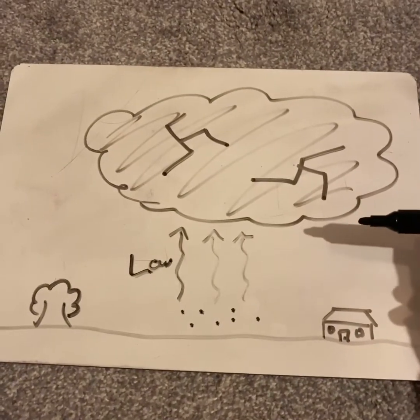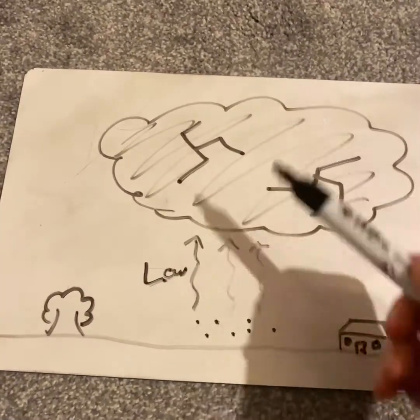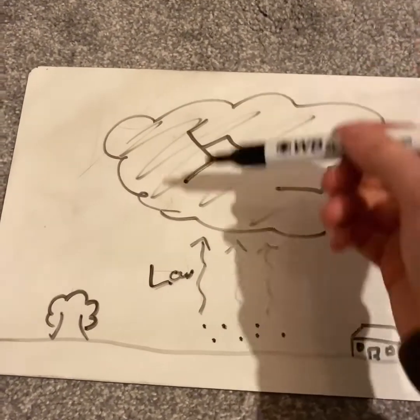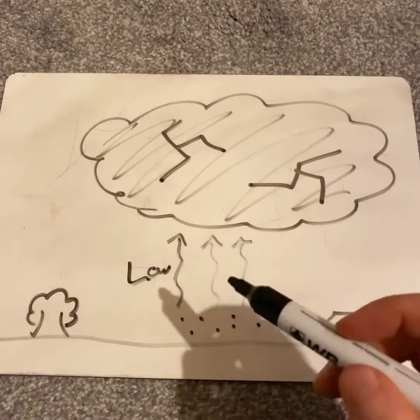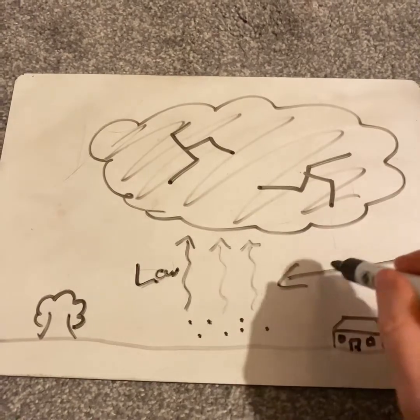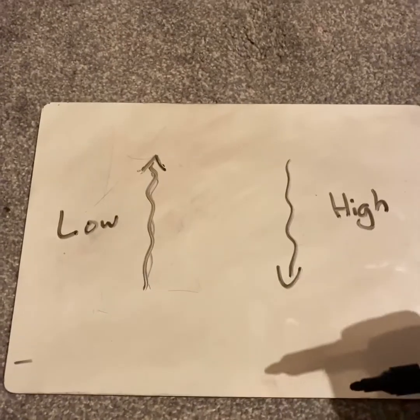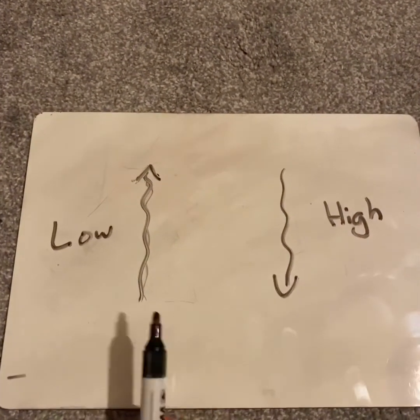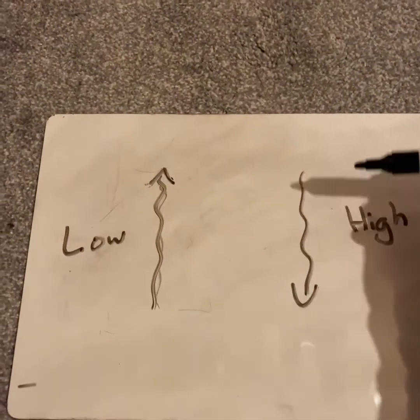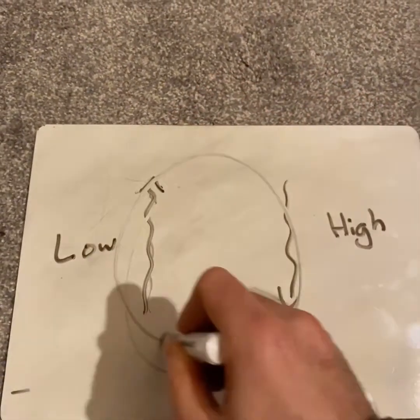Well, back to our supercell. Low air pressure drives cold air up into the sky where there's increased condensation and we get these massive clouds. But wherever there is low pressure, high pressure is attracted to it. Now, when this happens in an area with lots and lots of energy and massive clouds, with low pressure pulling the cold air up and high pressure dragging it down, we start to get a circular motion going on.